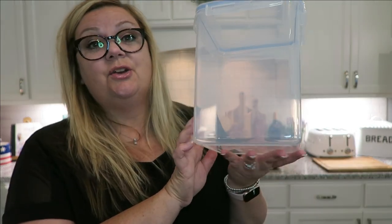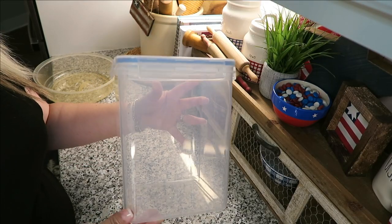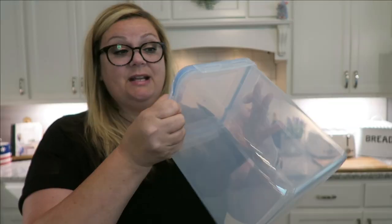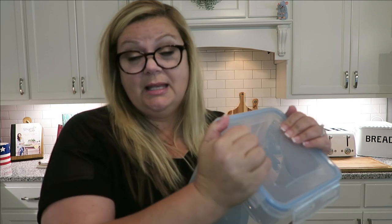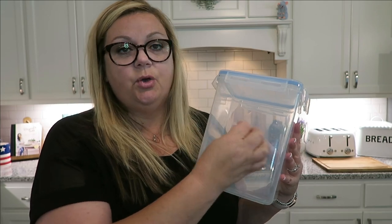Alrighty, next thing on my list are these storage containers. I think I have about 8 of these. These are perfect for sugar, flour, cornmeal. They fit, I want to say, 2 of the regular bags of sugar or flour in here. These things are the best. They seal very tightly at the top, and they come with labels as well, but you can get other labels if you don't like the labels that they come with, because they just come with a black label that you can write on.